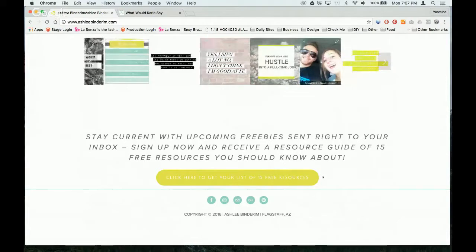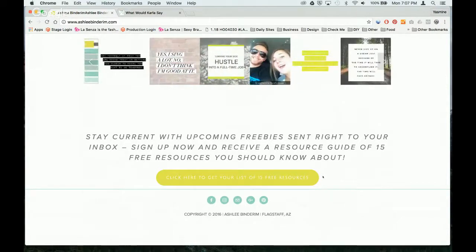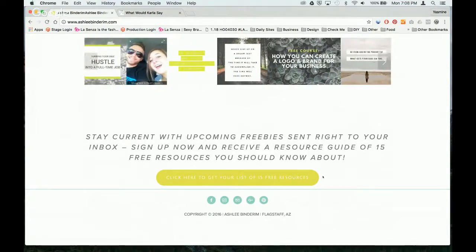That is perfect. "Click here to get your list of 15 free resources." It's not only a call to action, it's a free call to action. So they've invested all their time on your site, and now they're going to be able to click and probably get on your email list.